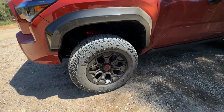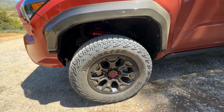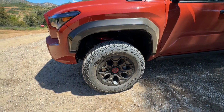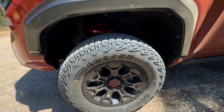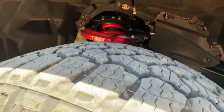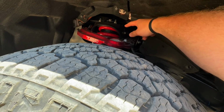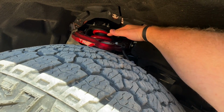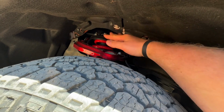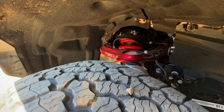We've got the black TRD wheels. I think they just look so great on this truck with Wrangler Goodyear Territory rugged terrain tires. This is a really, really good tire, 33 inches. And we've got our Fox suspension here. This is an internal bypass suspension. You actually get different modes that you can adjust here. So there's like 3 different firmness settings depending on if you're off-roading or if you're going to be on the road, which is really cool. So it is very easy to adjust as well.